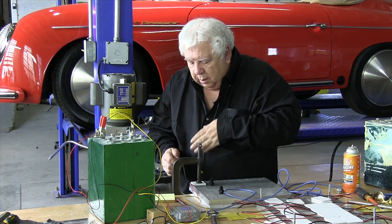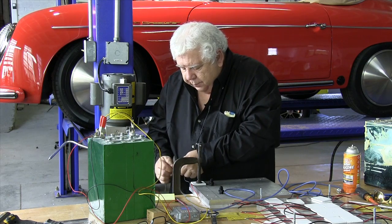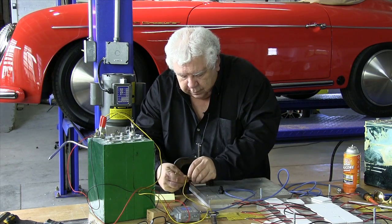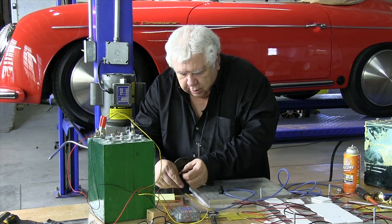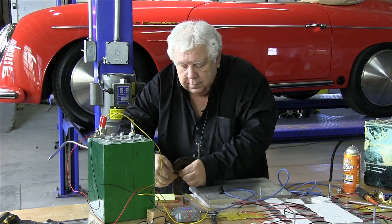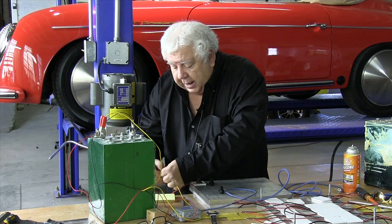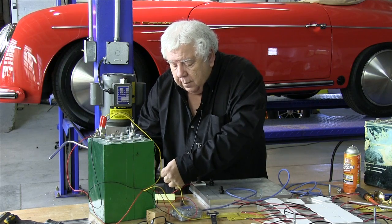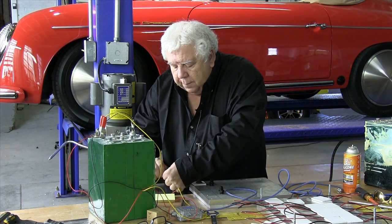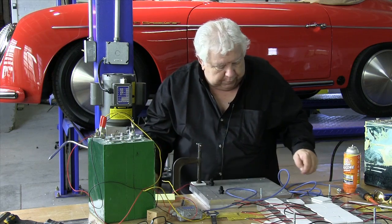Let me take my little wires here. See if I can unwind them. And I'm going to hook my negative up to the positive, and my positive up to the negative, and reverse my current flow. And yeah, we're all hooked up.